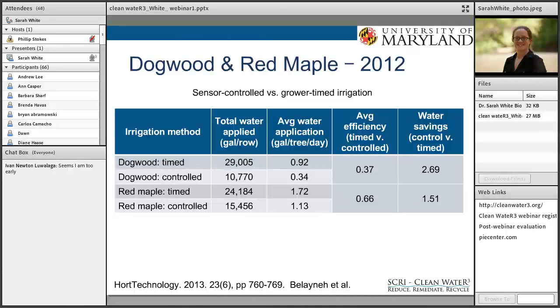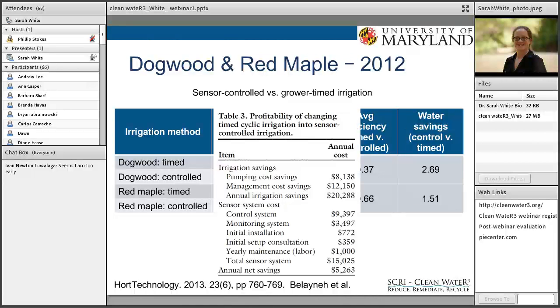And if you look at water savings, that's considerable when you multiply that over the many rows of trees that are grown. So, species dependent, these sensor controlled and soil moisture based systems seem to be very efficient and can save money. What that translated to for these growers is that they pumped less, so they saved $8,000 in pump cost.